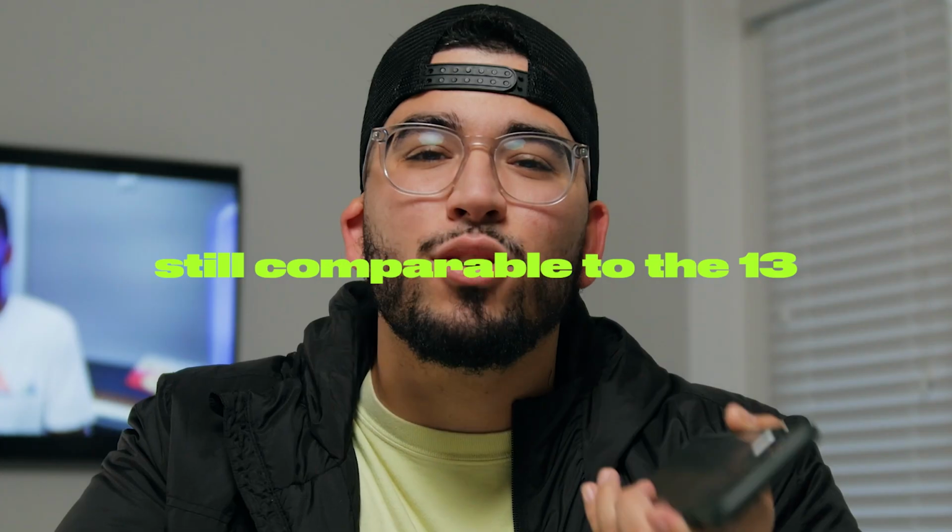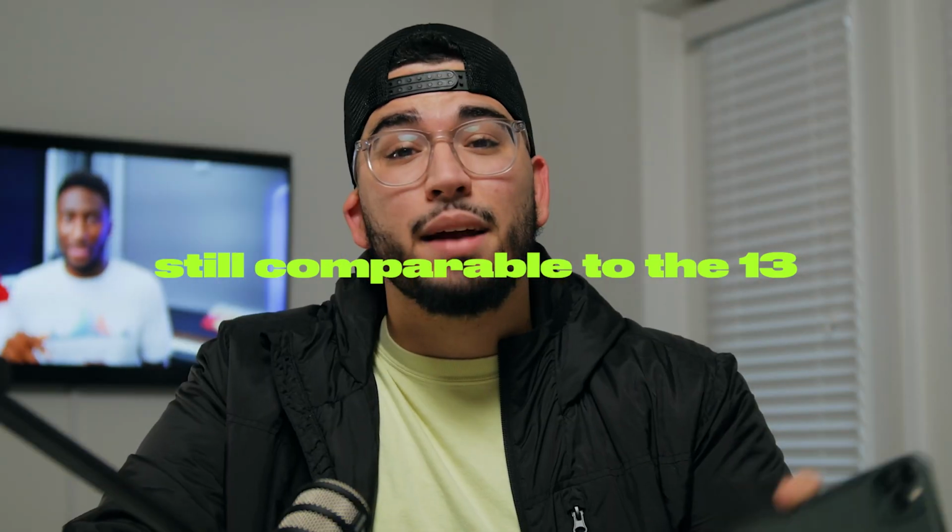To me, the iPhone 11 that I'm rocking, like the portrait mode, everything that's been placed in this iPhone, it's still comparable to the 13. And if we're talking cameras and we're talking content creation, then I gotta be honest, when I'm looking at a new camera that's coming out, what am I looking for?